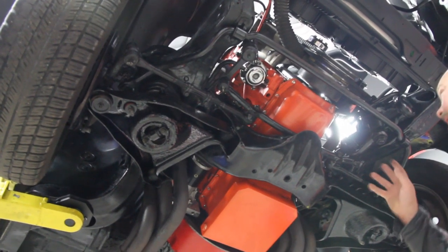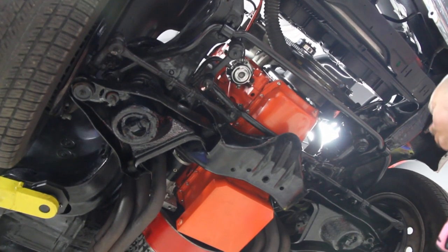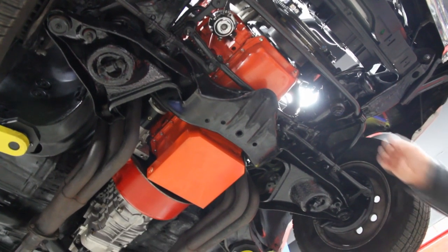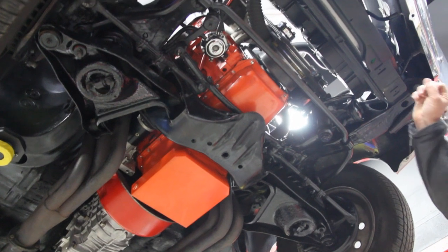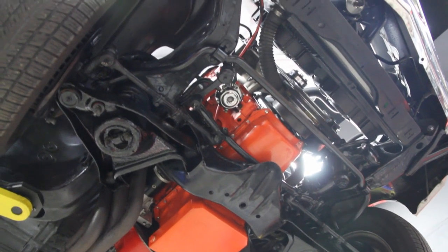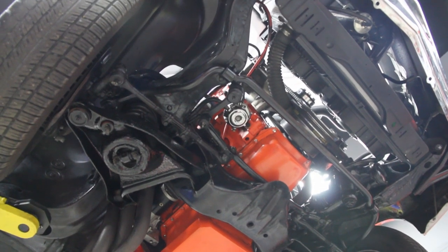Again, beautiful coat of paint on that motor. Just a beautiful car underneath, guys. We got some chrome pulleys. Looks like aluminum radiator. AC condenser looks good from the bottom. Just one beautiful build on this car.